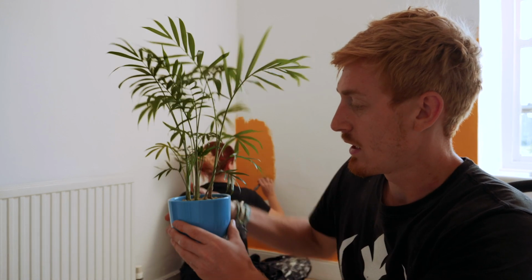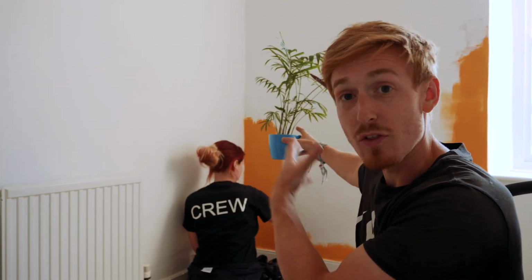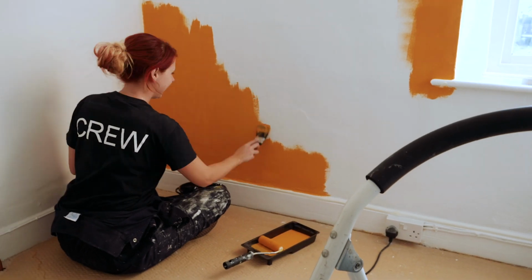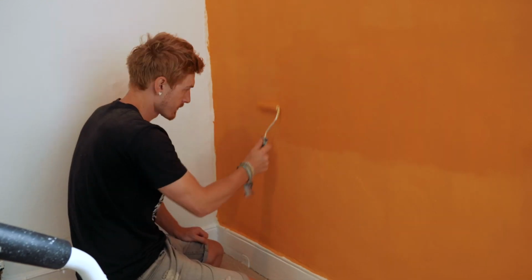So we've got a pot plant with a blue bowl which is going to go onto the desk, and I think those two colours match really nicely, and like I just said, it gives me a little bit of inspiration, a little bit of colour.